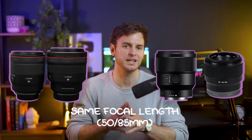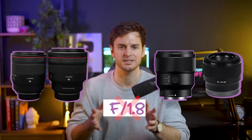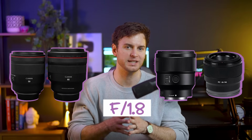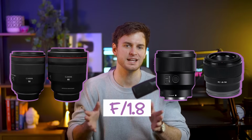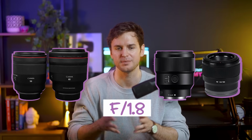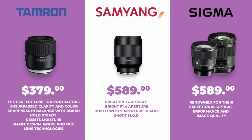First of all, consider looking into prime lenses with the same focal length, but slightly narrower apertures, such as f1.8. While they may not provide the exact same wide aperture capabilities as their f1.4 counterparts, these lenses still provide outstanding performance at a more affordable price point. If you're looking to save even more while still getting great quality, brands like Tamron, Samyang, and Sigma are reputable third-party manufacturers known for offering high-quality 85mm and 50mm lenses at more affordable prices compared to some of the major camera manufacturers such as Sony or Canon.